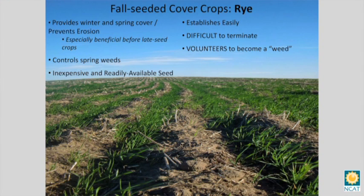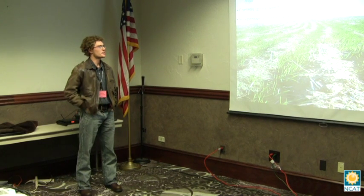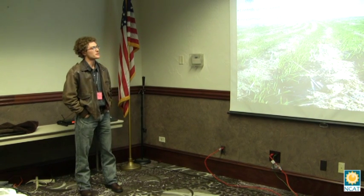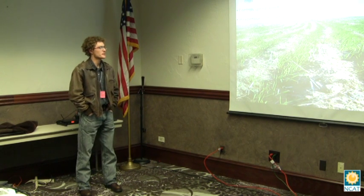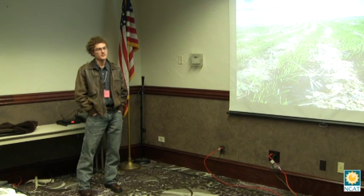This is a rye crop that we've used in the past, but we don't really use it so much anymore because it's so aggressive at establishing and then coming back the following year in the next crop. It tends to reseed itself very readily, and it's not as easy to terminate as the winter wheat. It is a very strong plant, but sometimes that's not exactly what we want for a cover crop. Its best features are also its biggest drawbacks.